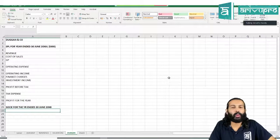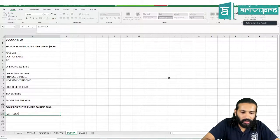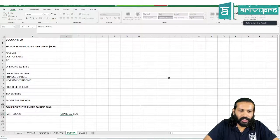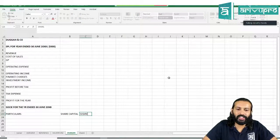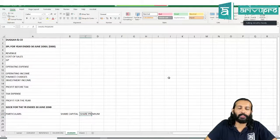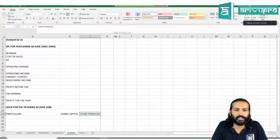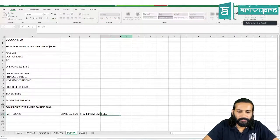Okay, SOCI we know. What are the things that will come in SOCI, sir? It basically captures all your share capital and all the reserves. First column I'll maintain as share capital. Then even though they have not given share premium, we know that some extra shares were issued at premium. So share premium will come in the question, so let me have a column for that. I'm just extending the screen. Share premium, and then retained earnings.